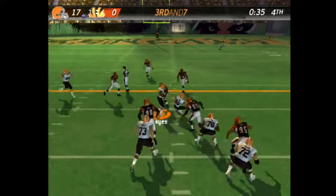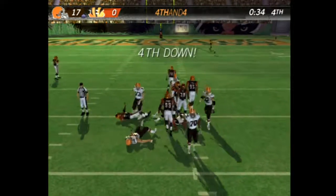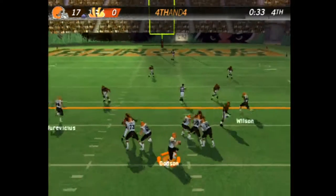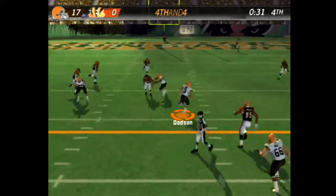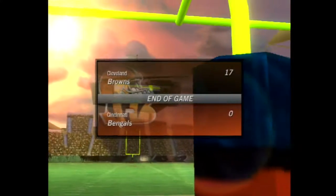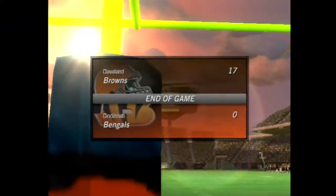Looking to run it here. Thurman is there on the stop at the 30. They're going. He's going to run. William is there. The final score is Cleveland 17, Cincinnati 0.